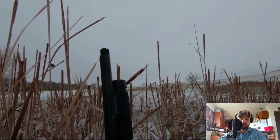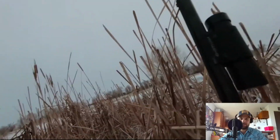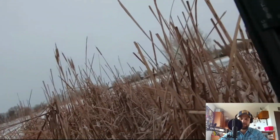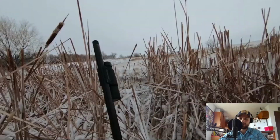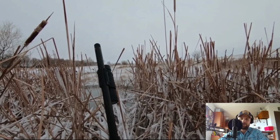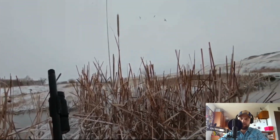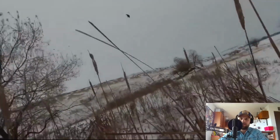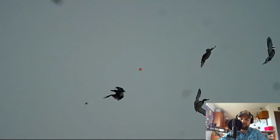Little teal. Green wing. Holy smokes. Little green wing. But we were focused on the mallards. And you can see, had we had a more adequate hide, that was a pretty tough shot. Two hens. There's two mallards.